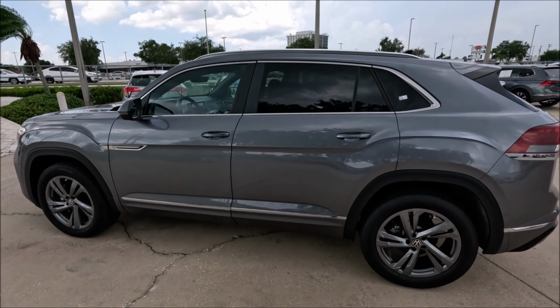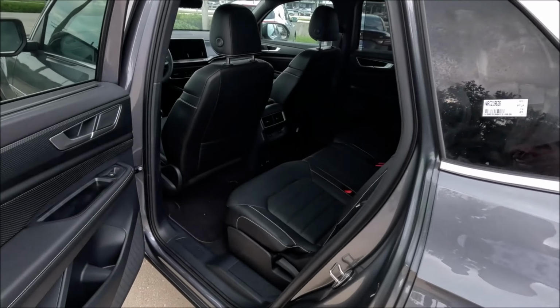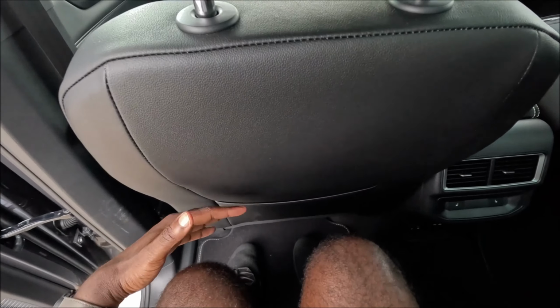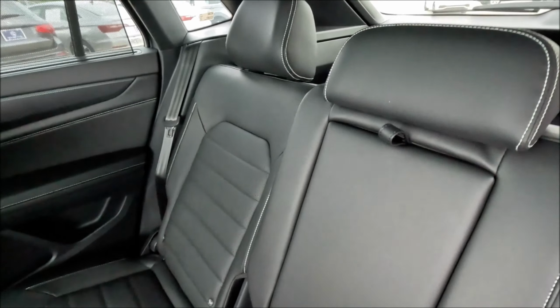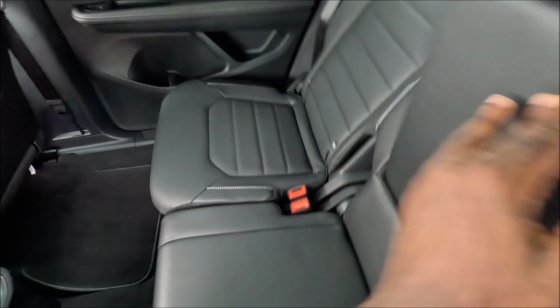Now with 53 cubic feet of space in the rear, we gotta check this out because it's a lot. I mean, wow. All right, I'm just gonna hop right in because check this out. Tons of space. I mean, I can lay back here if I really wanted to. And then you guys can see with this, we get the Titan Black, same as up front that we know. We have the center feed through. We have the armrest here, as you guys will see. All right, with the cup holders.